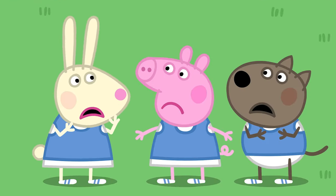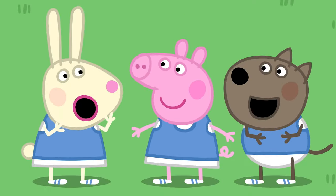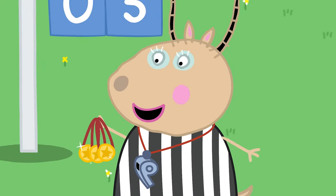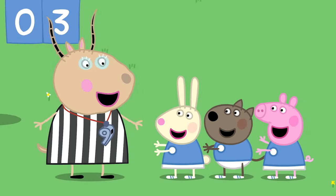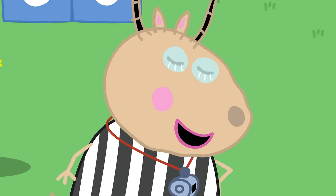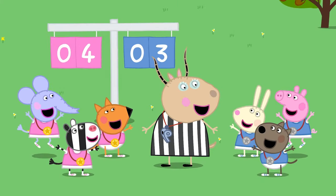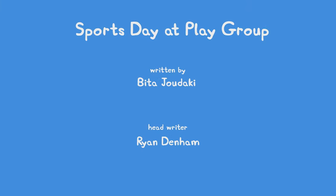We lost. Squeak. But we had a lot of fun anyway. You're right, Peppa. Well done, pink team. You get gold medals. And the blue team did really well too, so they get silver medals. Whoa! The pink team and the blue team love sports day. Everyone loves sports day.